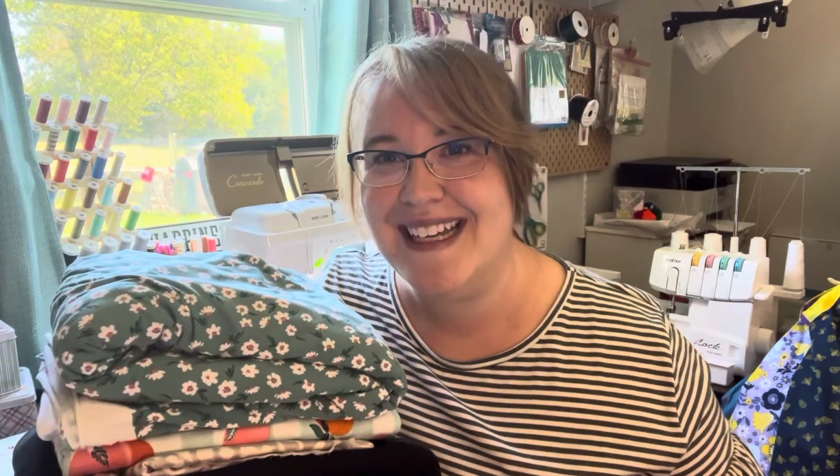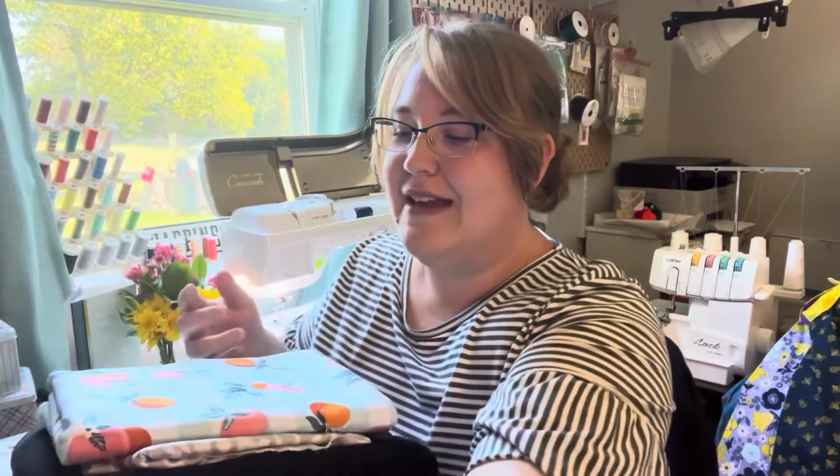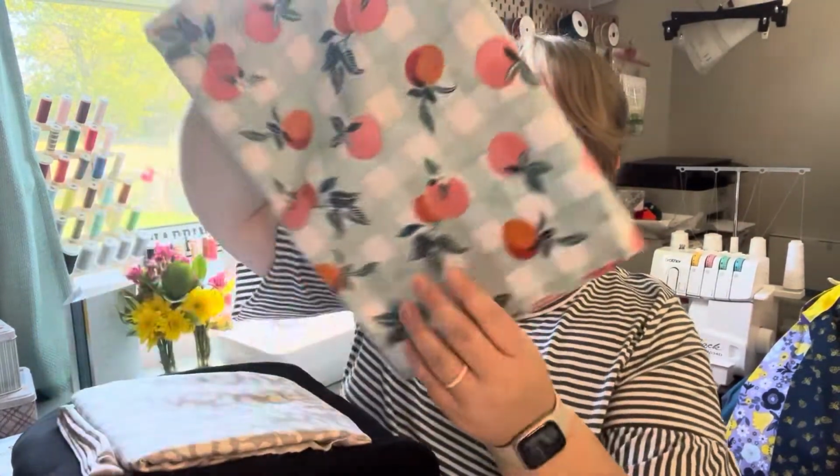And then my hubby took me shopping again. I got to go to Joann's and Hobby Lobby, and I want to show you real quick, I'm not gonna belabor this too much, some fabric. Just picked up a few things. Hobby Lobby was having their 40% off sale on fabric, and then I got a few cuts of clearance fabric from Hobby Lobby as well. So I'm going to show these to you.